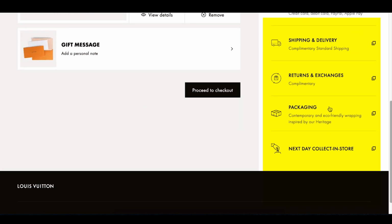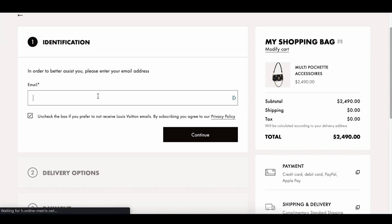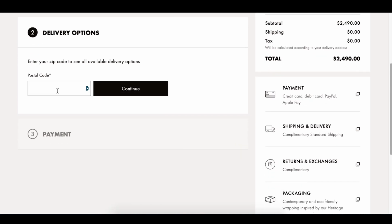They even tell me about my packaging and that it's eco-friendly, which is right on trend there. And they even offer me next day collection in store. Great. Okay, let's proceed to checkout. They also ask me for my email address up front so that they can send me the emails. And there's a little box that I agree to receive emails, which yes, I do. That's what I want. I want to receive your emails, Louis Vuitton.